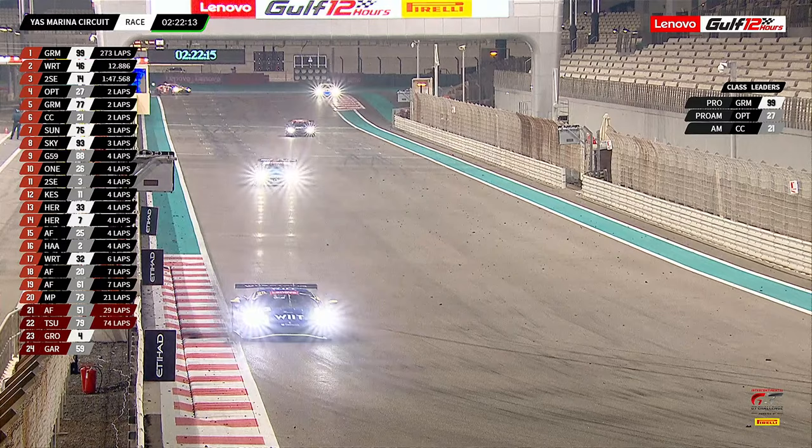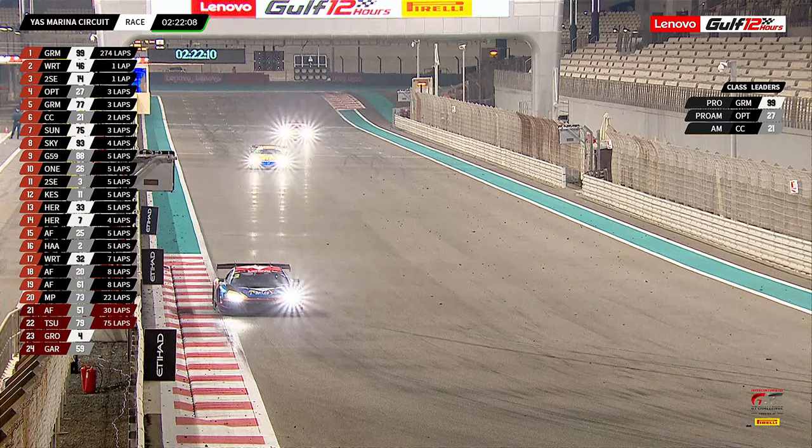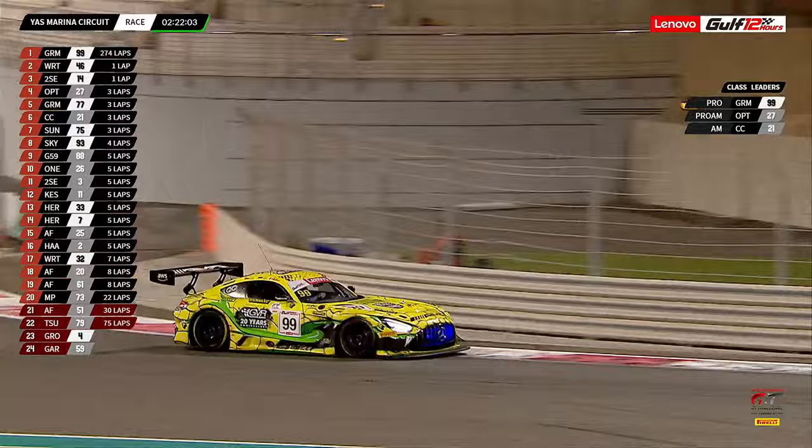And it seems to be there's about a straightaway now between the 99 and 14. They've both just come across the line now. So it seems to be that the Mercedes-AMG Team 2C's Motorsport car is now starting to pick up the pace. But, of course, traffic is not helping him whatsoever.